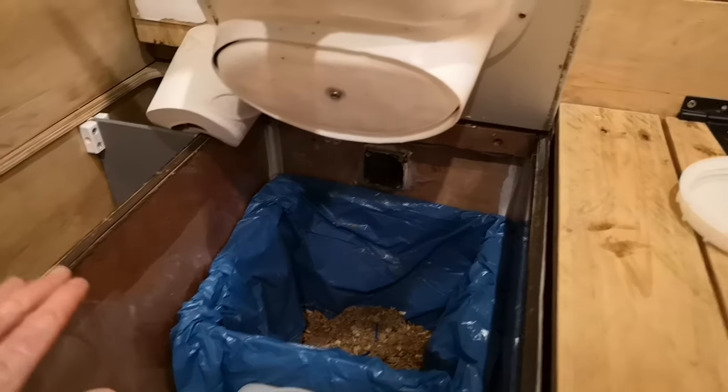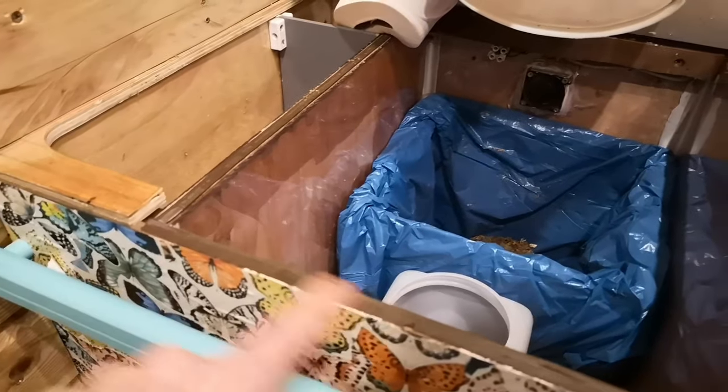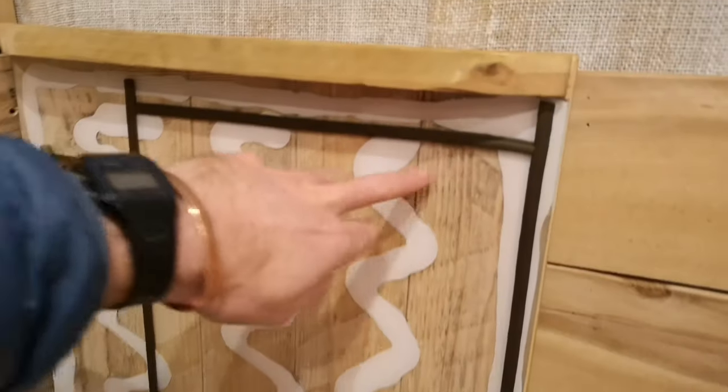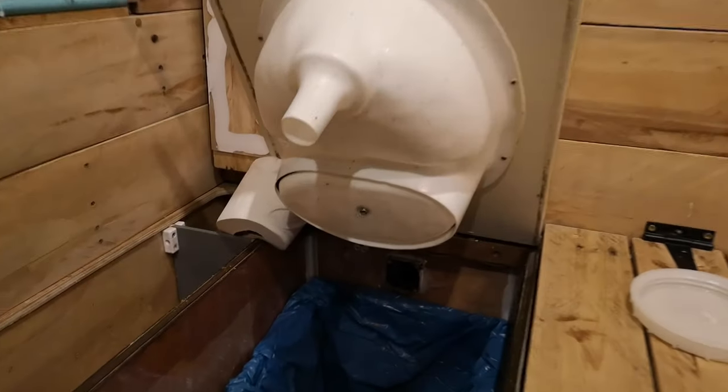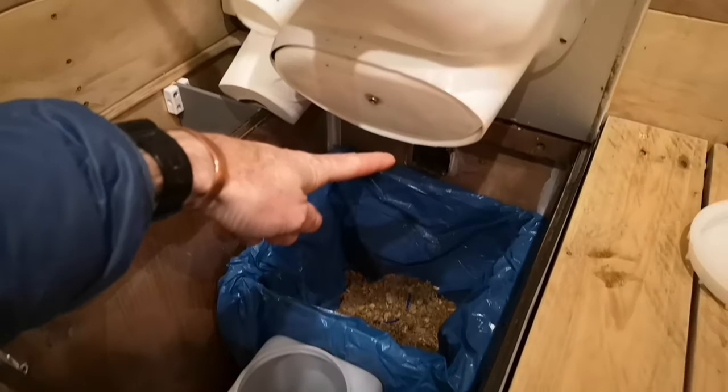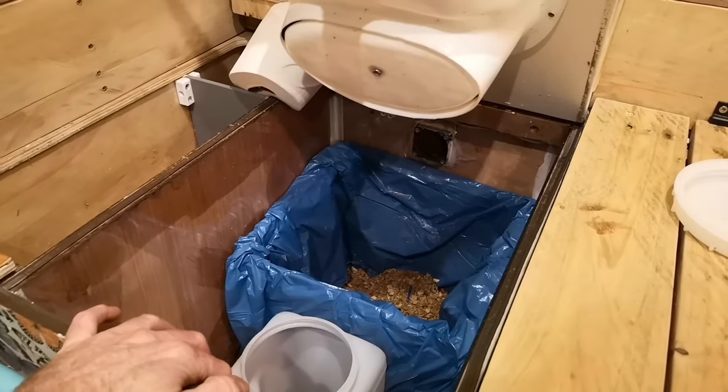So what happens, obviously this is sealed. We've got the seal on there. So once this is shut, that's sealed. And then there's a seal on the lid, so that seals onto this part here. So then when that fan's on, it draws air through that vent and it goes up and through there. And it actually works really well.